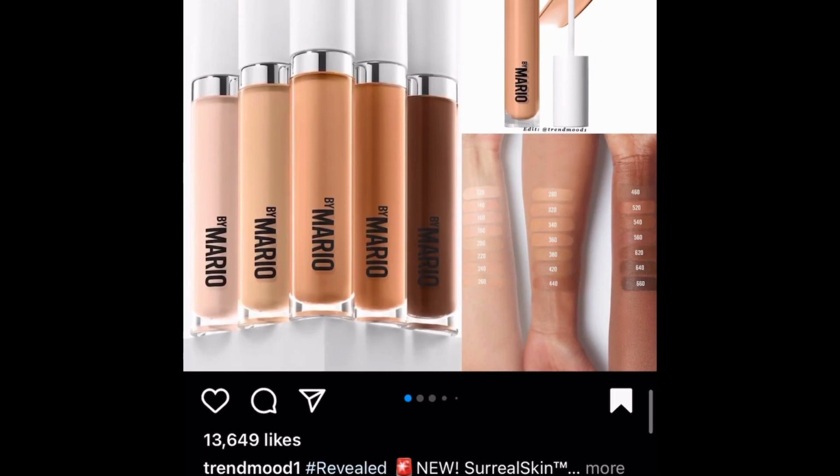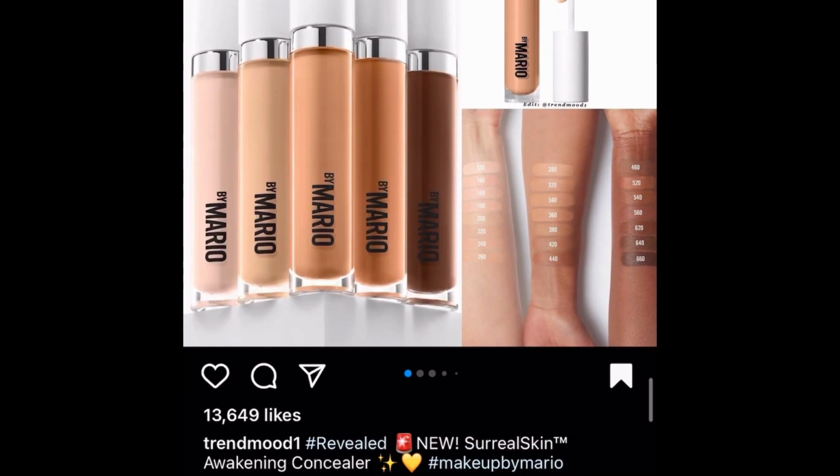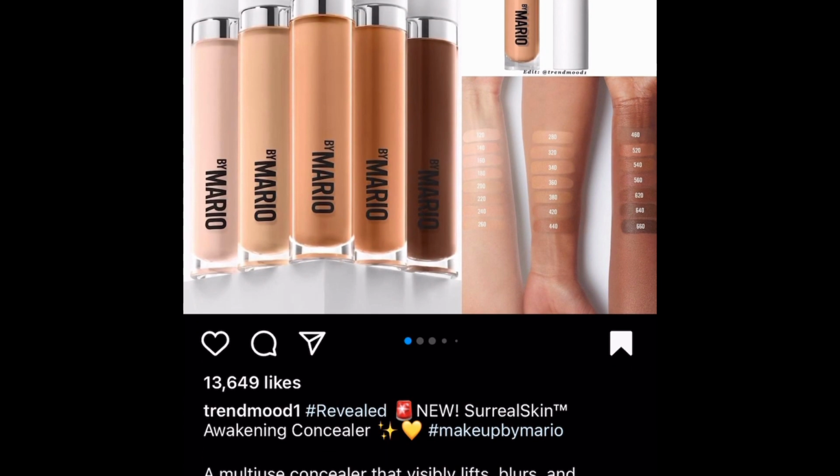So on to Mr. Mega by Mario. Now, a whole bunch of people have been complaining about the shade range of this, just like they did with the foundation. My whole thing is he probably had this in production and the foundation just finished first, so he put out the foundation first. So you have to keep in mind, even if we did want him to make more shades, he couldn't necessarily change it because it was already in production.